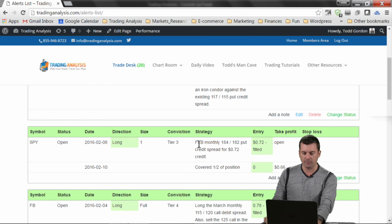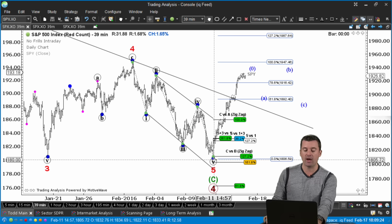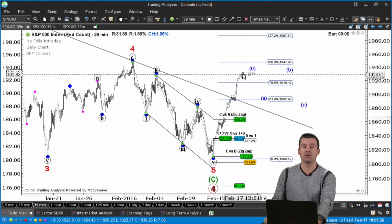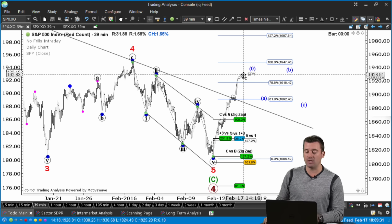When did we do that put credit spread? We did that one on February 8th. Okay, so February 8th was back here. We went down in an ending diagonal. This is a great fifth wave pattern. And what happened is these ending diagonals come ripping back. This is really what you expect to see in a fifth wave ending diagonal.